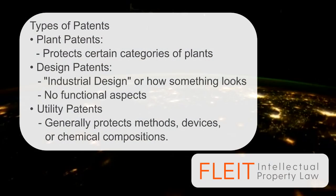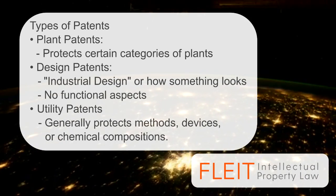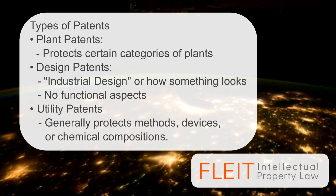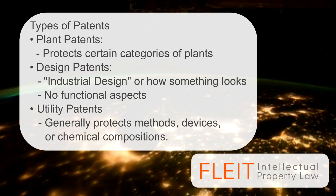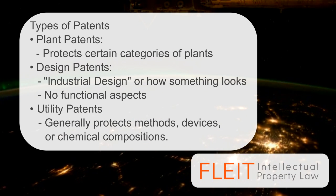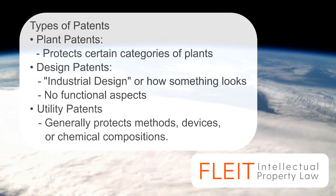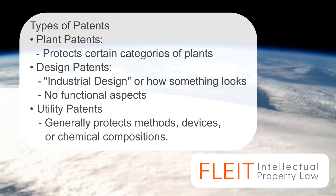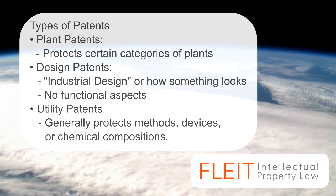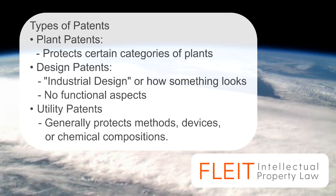There are three types of patents available. One is called a plant patent that protects horticultural innovations. Another type of patent is referred to as a design patent, which protects the aesthetic design or the industrial design of a product. Art Deco toasters or appliances, and also common things such as paperweights that have the shape of a cat can be protected with design patents. However, that patent will only protect the way the product looks. No functional aspects of the product can be protected by a design patent.